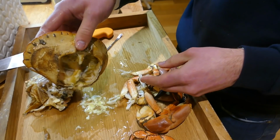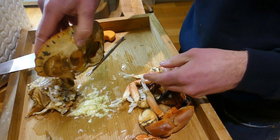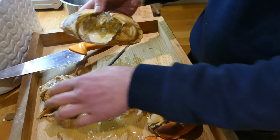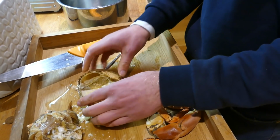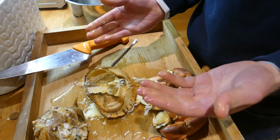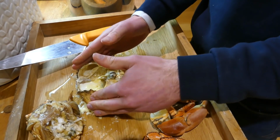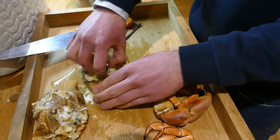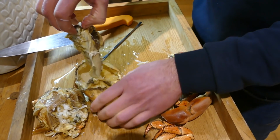We'll just pour away that. We don't want it to be too watery. What is that? That's coming out. Just general viscera, organs and liver. Grab the shell this way around, push down on the jaw and flick that out, and that will bring out a lot of the brown meat.